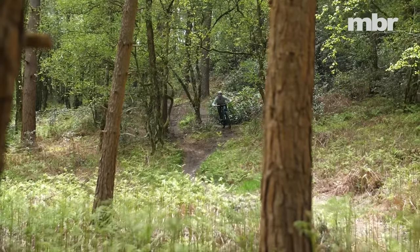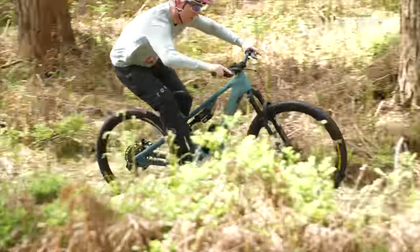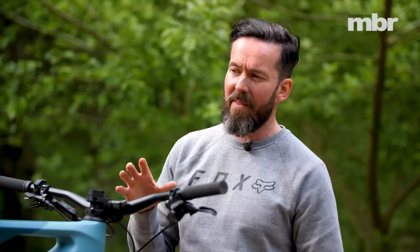I mean, you can get stopped, but it just needs more powerful brakes. Yep. And the other little thing about the bike that stopped it getting a 10 rating is it just needs a faster engaging freehub on the rear.